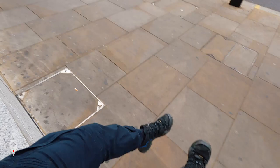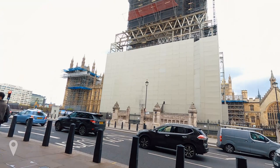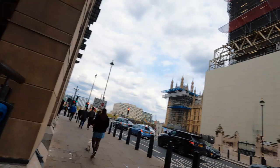I came exactly opposite Big Ben now, but my legs are complaining, too much walking, so I need to relax a bit. So here it is, and we got next to it the Westminster Abbey. Let me give you a fact about Big Ben. This is called Elizabeth Tower. Big Ben, it's the bell behind the clock, and it's attached to the Westminster Abbey, which is the House Parliament.